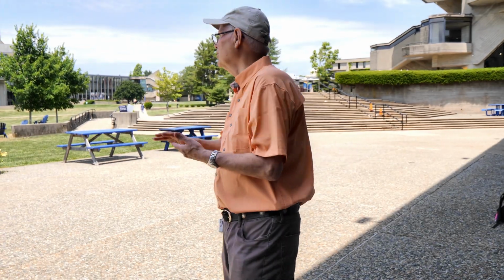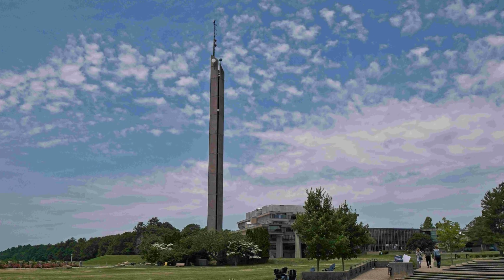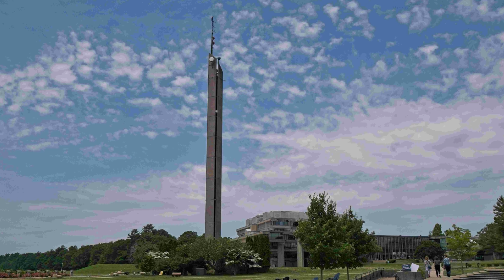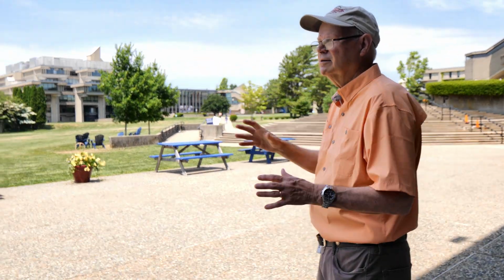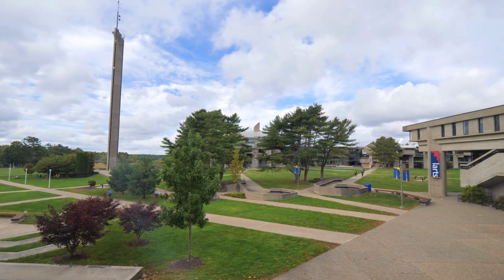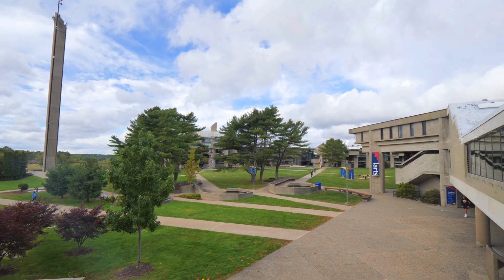All right, the campanile, right here. It's the axis of the swirl. This is the center of the campus in plan. Everything comes this way. This is the center of the turn, and then it goes all the way down to the pond.